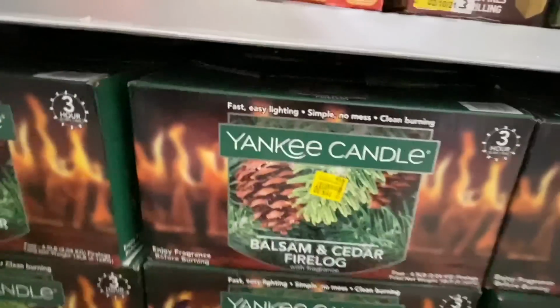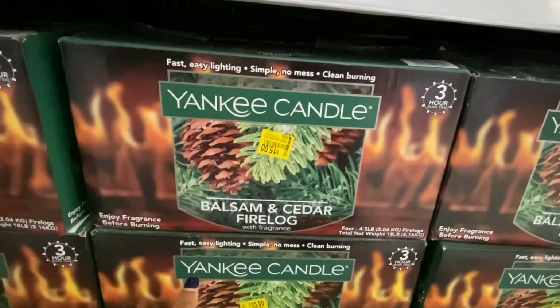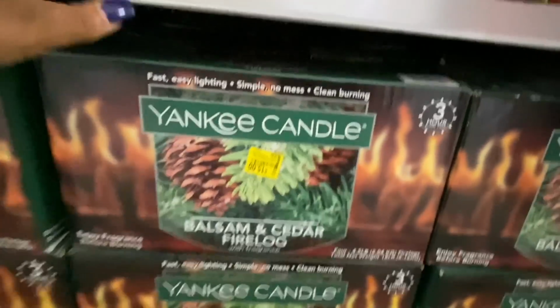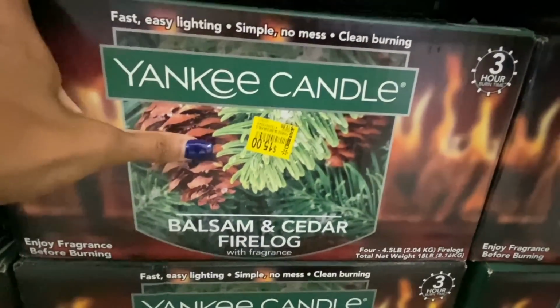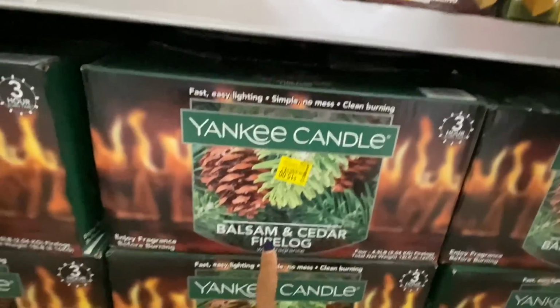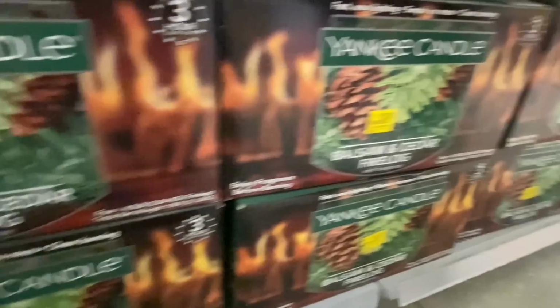Look at this. Oh, these are fire logs. Oh, that's what I've been smelling. I was making a video here and I kept smelling this, you guys. Normal price on this is $19.88 down to $15. Can you scan that for me? I'm gonna definitely wait for these to go down, but when they do, I'm taking all of these.